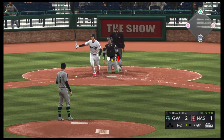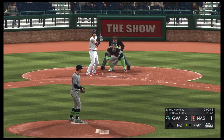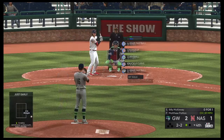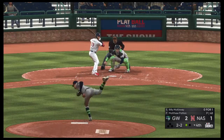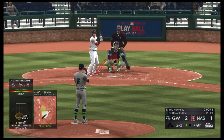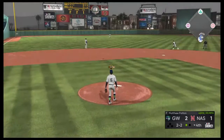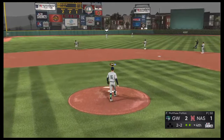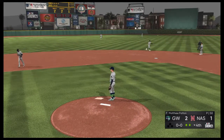Again, he sends it out of play. The next 1-2 pitch. 2-2 the count. Lifted the other way to left center. I got it. Marino will range to his left as he tracks this one down in left center for the second out of the inning.